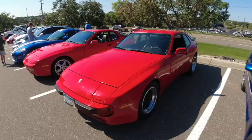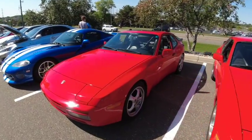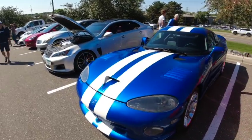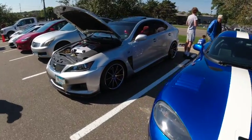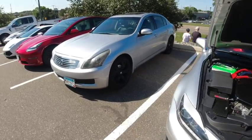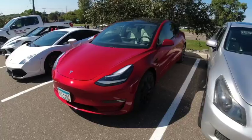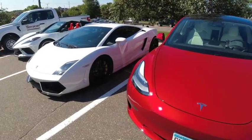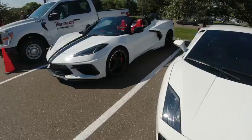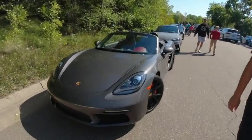.944 is parked in the line here. The second one here is caged up. Viper. Got electric power here, next to a Lamborghini and a Corvette. Nice gray looking Porsche here coming up.